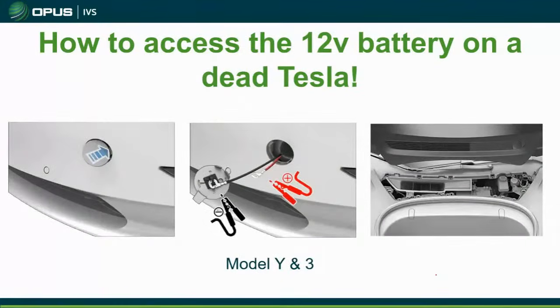The 3 and Y made life the easiest. You push in the tow hook cover. It gives you 2 leads. You put your power on those 2 leads, and it actuates the hood latch for you. You pull that same little piece of plastic that you would on a Model X, and your 12 volts right there. That is by far the easiest 12-volt battery that I have ever replaced on any car, ever.